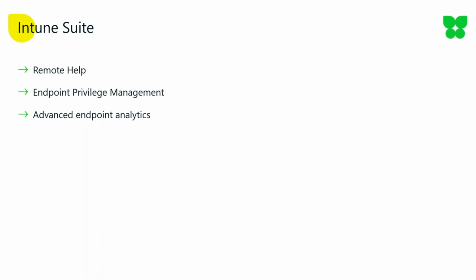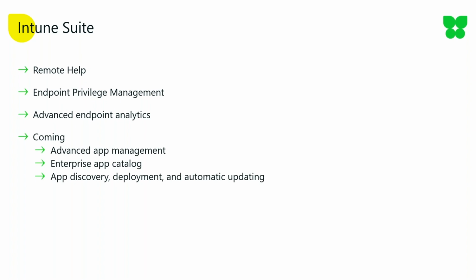Intune has had pretty much a major makeover. The Intune suite was announced, and this is taking all of the elements of Intune, System Center, Config Manager, Intune itself, the Endpoint Manager, and putting them together under a single banner. Intune as an access point is now more available, which is a great thing, and it's going to give us access to this endpoint privilege management, the LAPS that we've just been talking about. It's giving us better endpoint analytics and giving us much better access to systems.